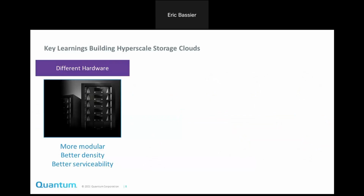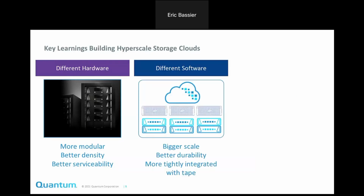And throughout this journey, we've had three key learnings. The first is that using tape at hyperscale requires totally different hardware. So a more modular approach, we've improved the density, and even for serviceability, we've done a bunch of custom things to enable things like one-side serviceability of the tape systems, and I think that's important for many large data centers. So it required totally different tape hardware.